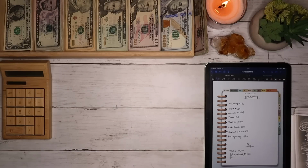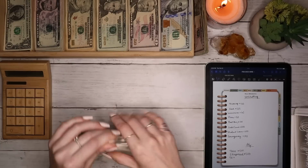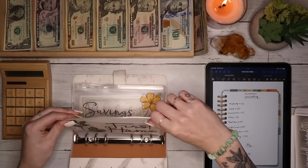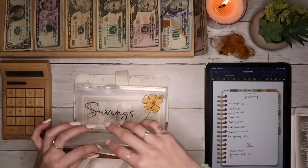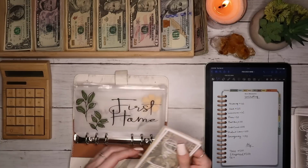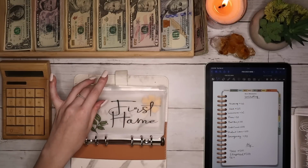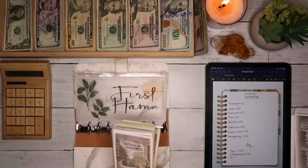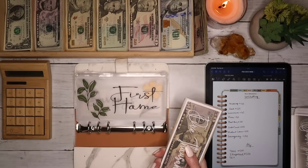Oh my goodness. Okay. So we're going to get back into our savings binder here. So first home, this is the savings that I'm not going to be dipping into, by the way. When I mentioned that, I mentioned my actual savings, separate savings. This is for a first home.